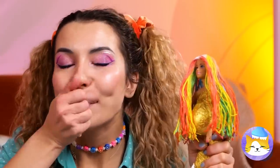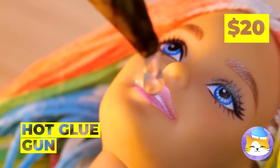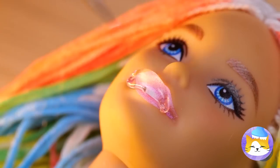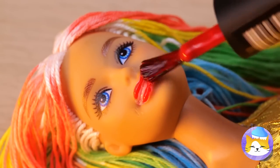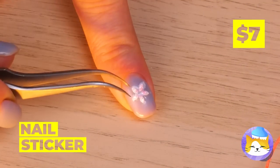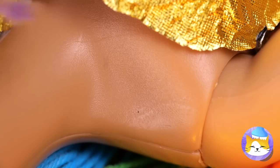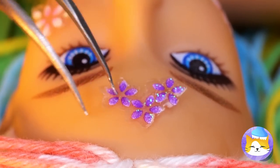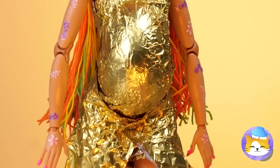Gotta get those lip exercises in. Come on, baby, we can't skip lip day. Nice and fuller. But let's add some color. Lips are done. Now for the cheeks. Who needs rouge when you've got stickers? Actually, they're great all over. She's looking great.